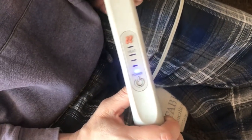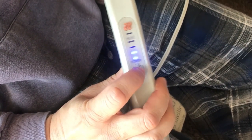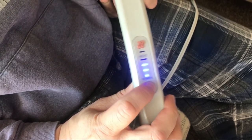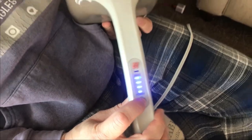Just press the power button, which is on the handle's top, and keep pressing it until the desired intensity is reached, or the handle is turned off. Press the heat button to turn the heat on and off. Optional heat can be added to your massage to make it even more calming and pleasant.